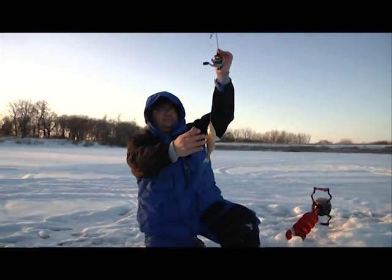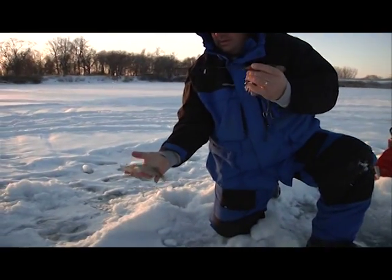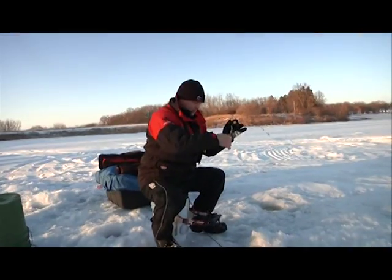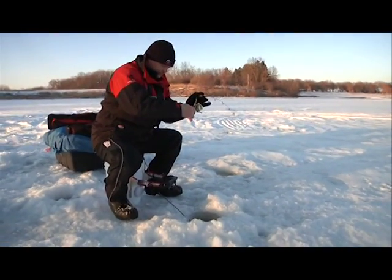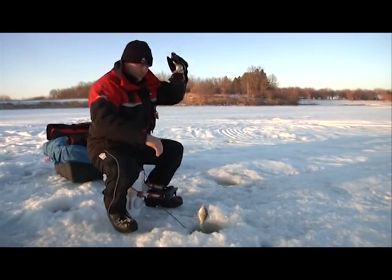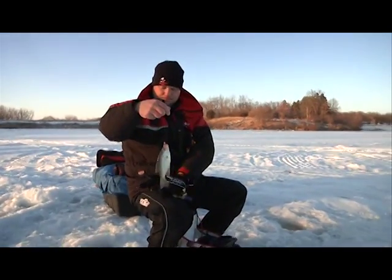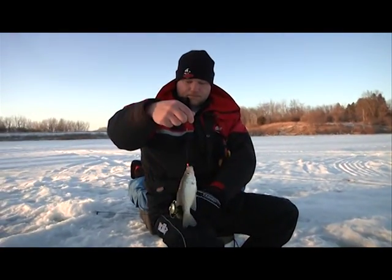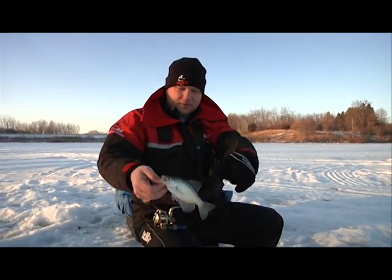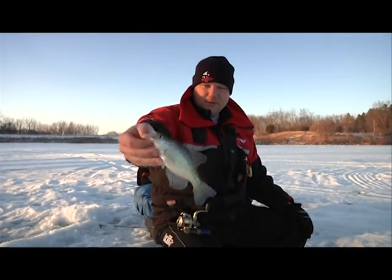Oh yeah, that's a nice bluegill. Best one of the night so far. It's such pretty colors. We did one out of... Another crappie. White crappie there, see the lines on it? Little white crappie. Be good in a couple more years maybe.